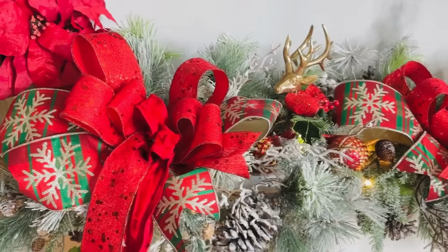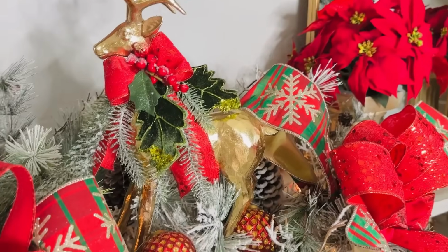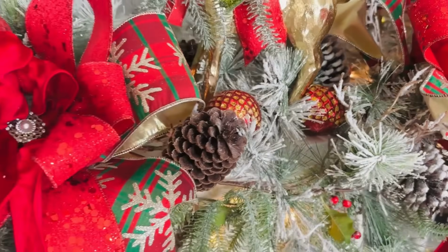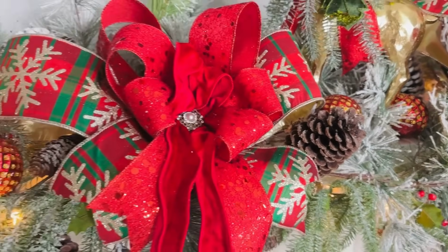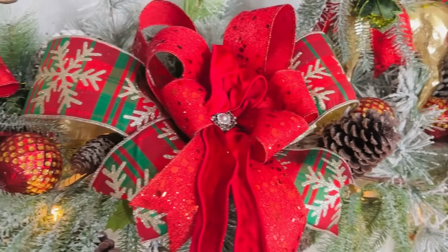Now to create a really full effect, I have layered several different garlands together and then added in a bow in the center of my mantle, a couple of ornaments sprinkled throughout, and then bows on either side. And then I just added in some pretty little poinsettias to the side of that to really Christmas things up.